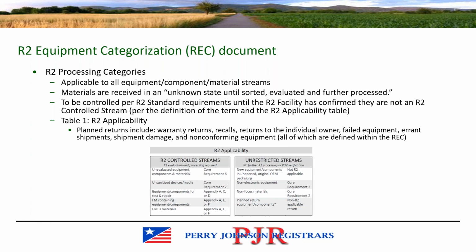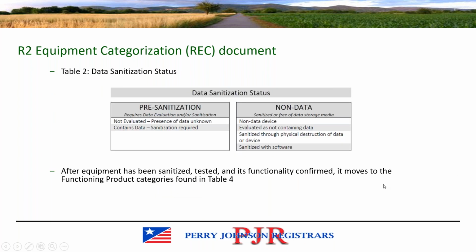So Table 1 demonstrates the overall applicability of the standard and the REC. Items will be either R2 controlled streams or unrestricted streams, and you can get an idea of the subsequent processing requirements based on how those materials are categorized. There is a table in the REC for data sanitization status. After equipment has been sanitized, tested, and its functionality confirmed, it moves to the functioning product category in Table 4. This can get pretty confusing.